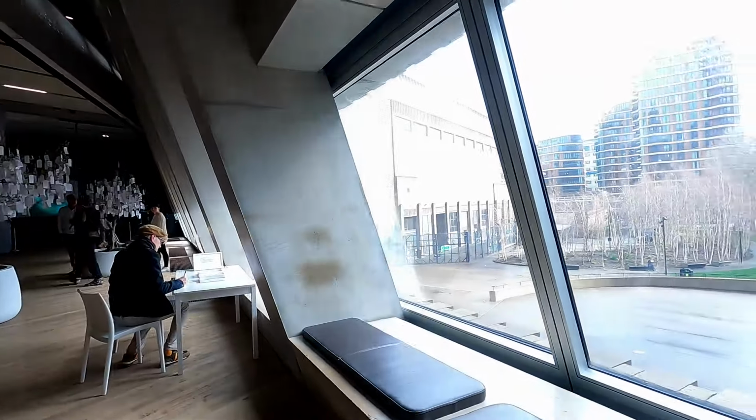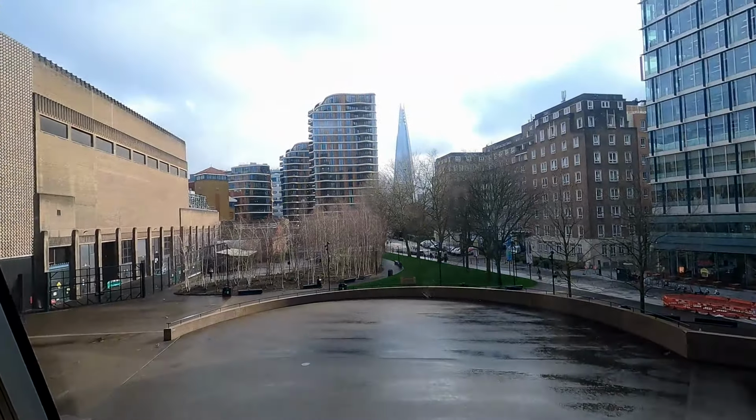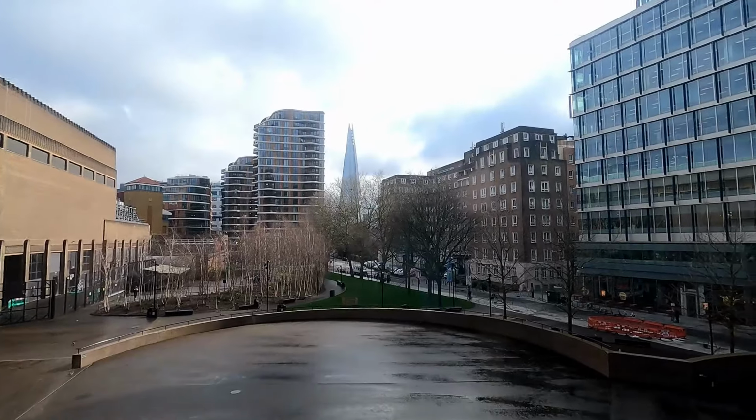But of course, we can't stay at the Tate Modern all day, because Caroline and I have an appointment with an afternoon tea that's pretty special, and from the window of the Tate Modern we can see our destination, as we're now going to make our way over to the Shard. But of course, we're going to share some of the things we see on the way with you too.